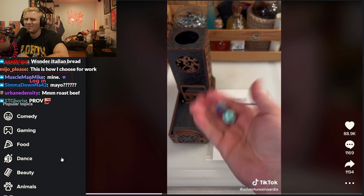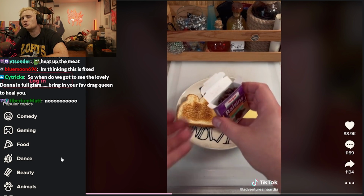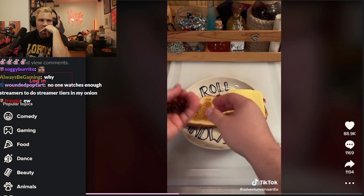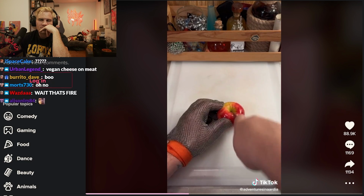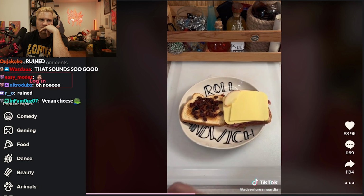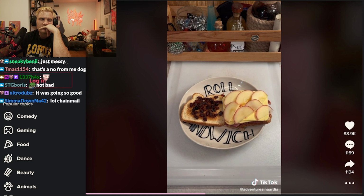All right, next up, we'll roll roughage. Vegan provolone. 1 raisins and 4 apple. Why do I do this? I think I want to eat so many raisins on sandwiches. But honestly, they're not that bad. They end up mostly just being a little bit of a sweet note. And pairing them with apple is going to be just fine. Somebody commented last video about me being the CEO of fruit on sandwiches, and they're not wrong. It might be weird, but it could definitely be worse.